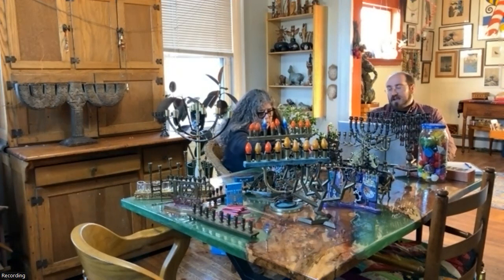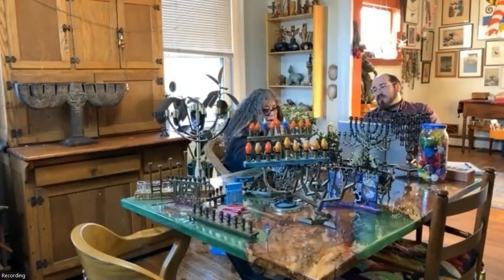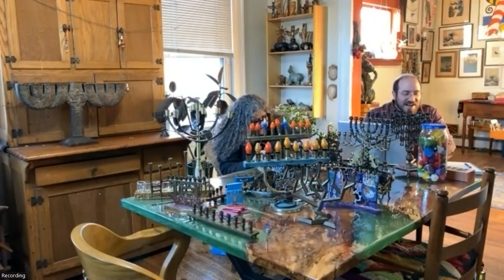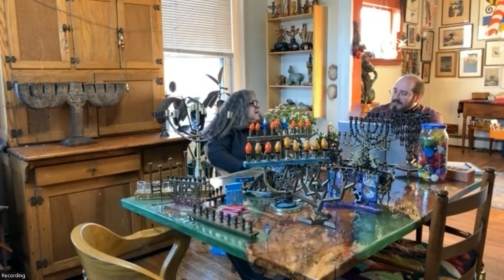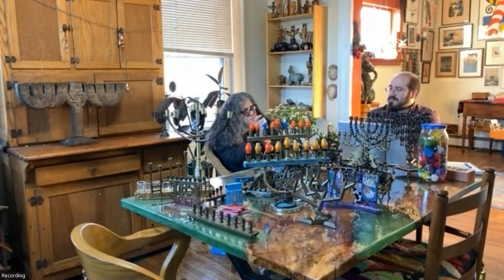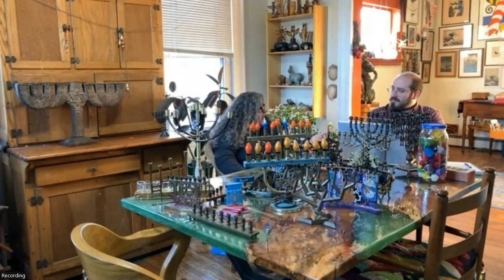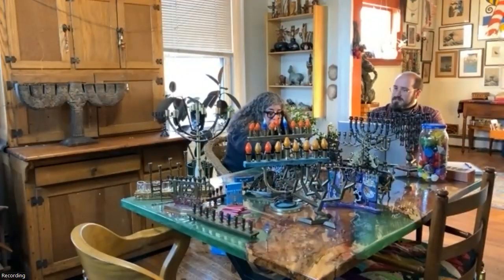Dreidels were never a big thing in my household. We didn't really play dreidel. I don't know if the kids just weren't interested, or my mother's discomfort around gambling. Who knows? But you have a very interesting take on dreidels, I think. So I love anything Jewish, and that's how I got to the dreidels. It wasn't that I had an affinity for the dreidels, it's just another thing to collect that's Jewish. But when I lived in Israel, I saw the difference.